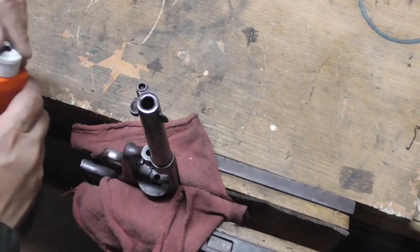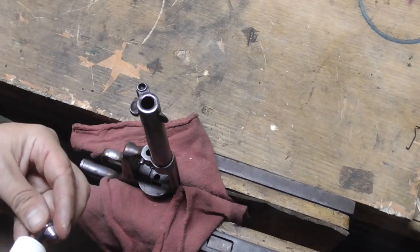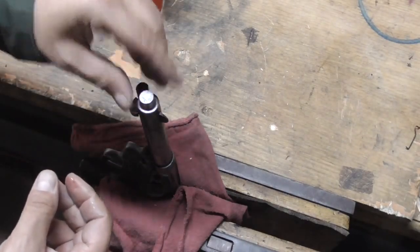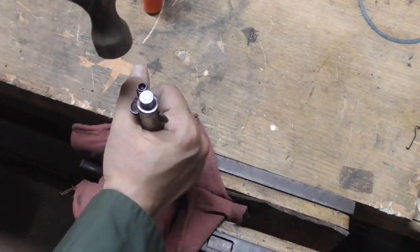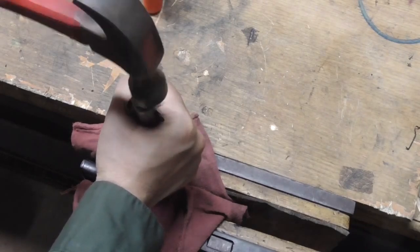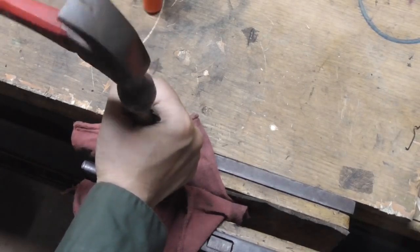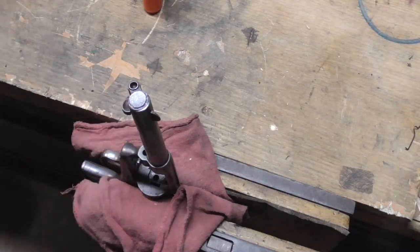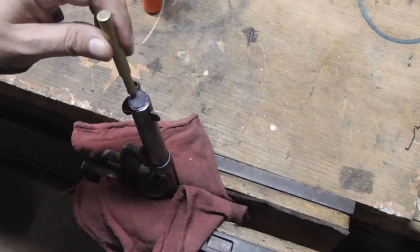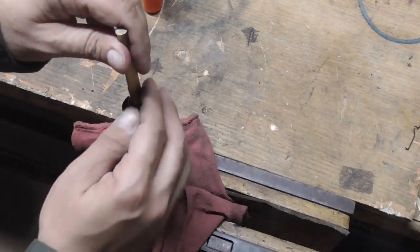Next thing you want to do is get your favorite lube. Use a little bit of Hoppe's here. Always want to lube up your bullet. Place it down, and then starting very gently, give it some firm taps. Now when you get close to the muzzle, stop with the hammering directly and move on to your brass punch. I like to use a brass punch. The bigger and wider the head, the better, so you get full contact.